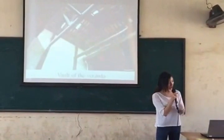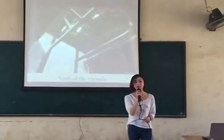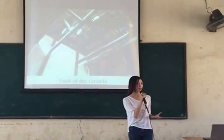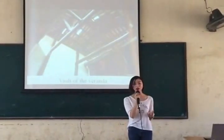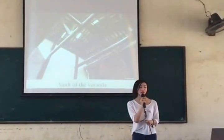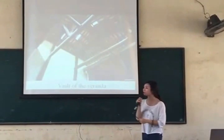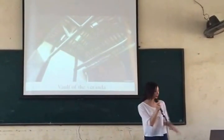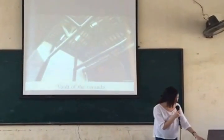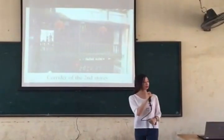And now please look over the roof. As you can see, some gaps on it. Well, this gap is the air hole. You know, to get enough light and fresh air for the house, they made some gaps on the vault of the veranda. That is really creative, right? Yes. And now please we move to the upstairs.